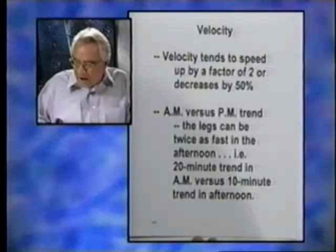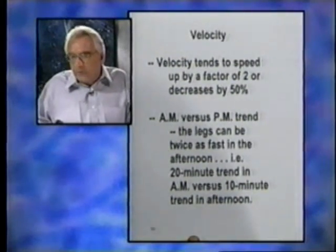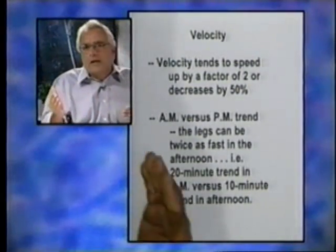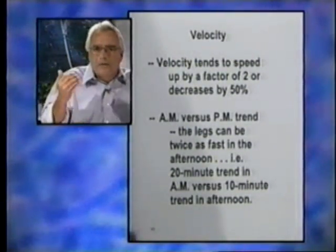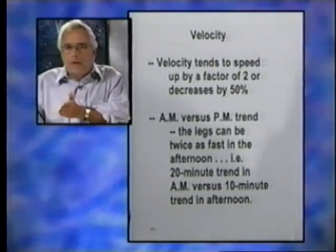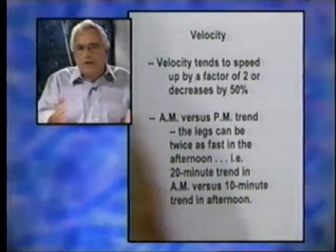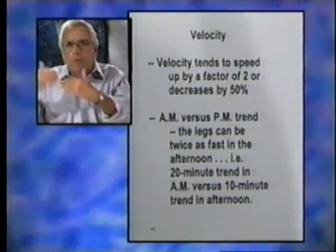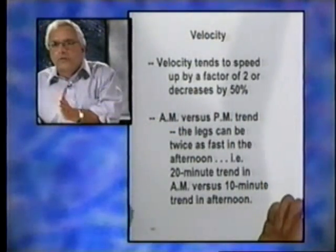And I talk about that on the herd instinct. And here it is again, the velocity tends to speed up by a factor of 2 or decrease by 50%. It often goes that way in terms of leg 1 and leg 2 as well. It'll be 10 minutes on the first leg and 5 minutes on the second, or reversed. 5 minutes on the first leg and 10 minutes on the second. In other words, it goes there real fast initially, sells off into the consolidation, makes the equilibrium, and then it takes a little longer, but it ultimately gets there.